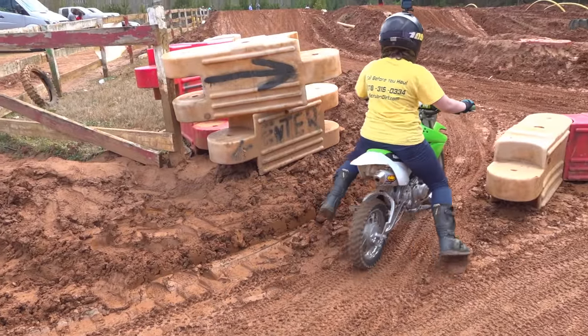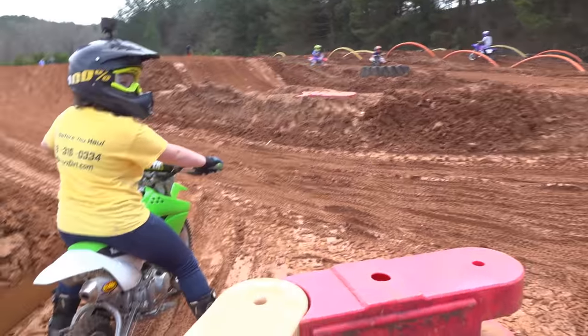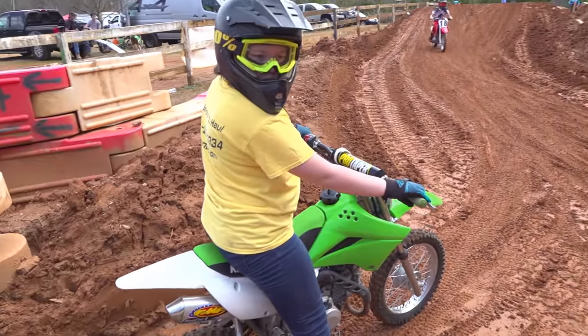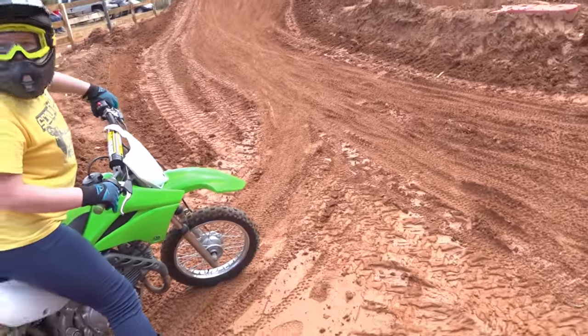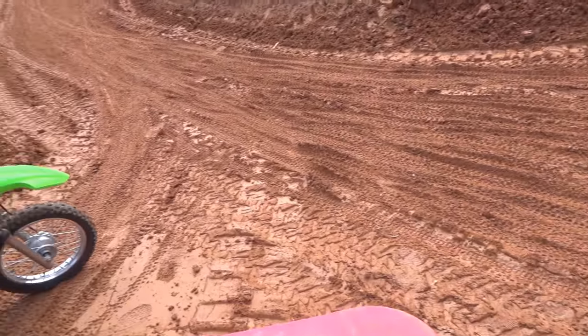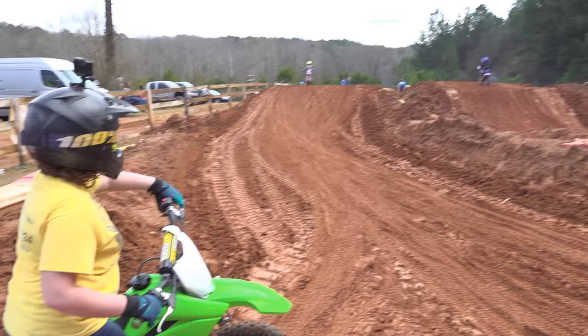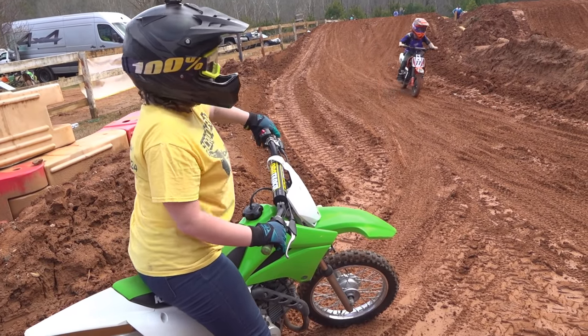Wait, hold. That's the wrong way, Layla. Layla, you have to go one way. This is the exit right here. This is the entrance. You're going the wrong way, okay? You only go one way. How do I get out? Just press the gas. Just wait till these guys go by. Just wait. Okay, you can go. Crank it up. Crank it up.